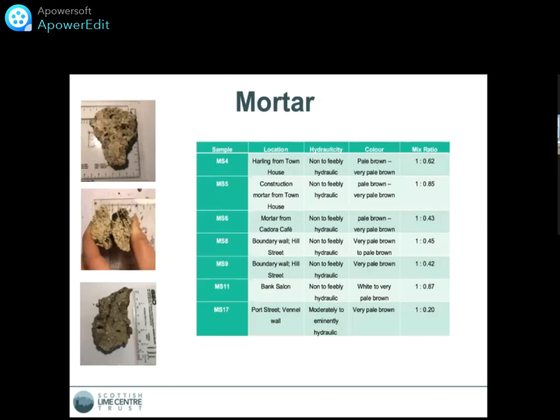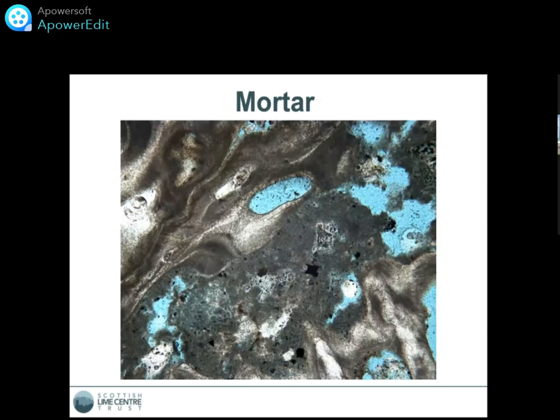So I'm going to move on to mortar now very quickly. And as Stacey mentioned, we saw quite a variability in the mortars, but some very good examples of what were considered to be local mortars. And I've got some thin section images here.